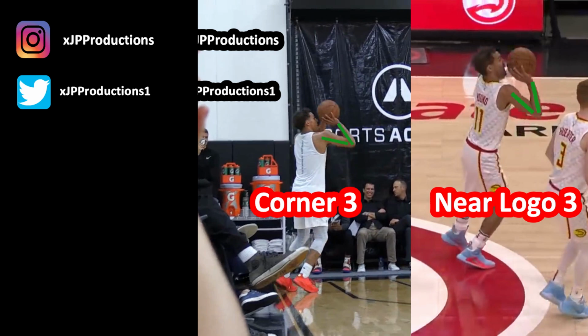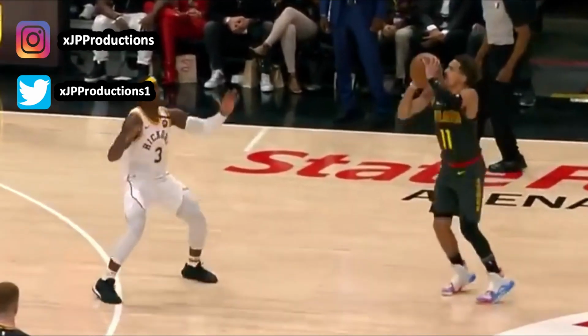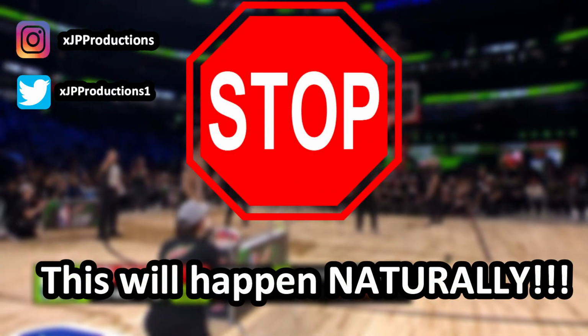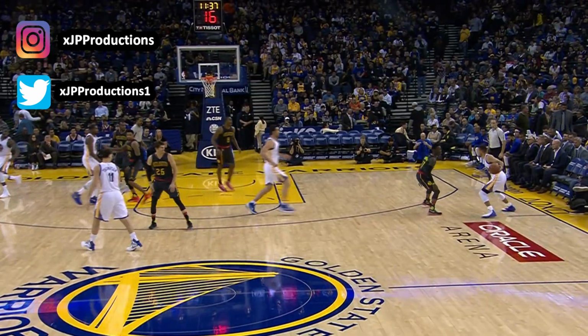As you begin to get near the high school three-point line and deeper, you've got NBA range, logo range, you name it. You'll notice that your release point or your set point will get lower, and that's fine. Players, this is something that will happen naturally. Please don't force yourself to have a low release point, just let it fly.